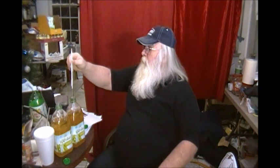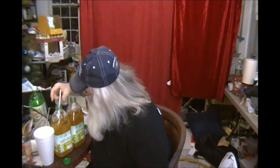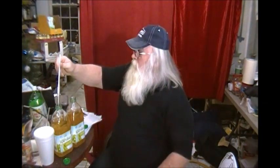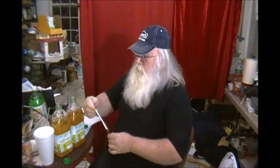Whoa. That's floating up there pretty high. That's floating way up here. Dang. All right, well, let's try it over here. That looks like it's floating a little deeper. And what would deeper do? Well, deeper would mean I've got a higher proof. Okay. Well, scientifically so far, it's weighing out. This appears to have more alcohol in it.